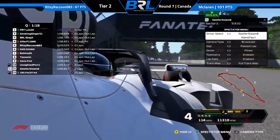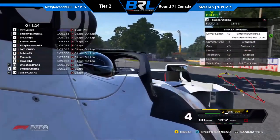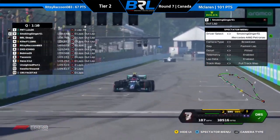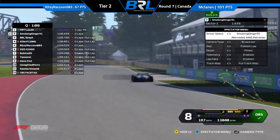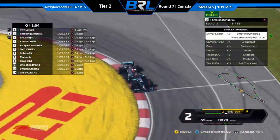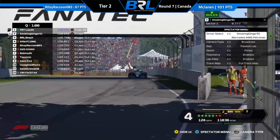So that's the first one. Mark that down. You already said in the comments in the chat to predict how many people or what your podium finishes will be. Predict how many people hit the wall of champions. That's 1 already. Ginger on a flying lap behind him. Facetas and the Williams. We haven't seen him much of today into the qualifying session. He's going to start his flying lap for the final run of the day.